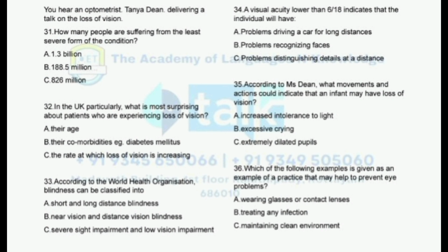A population of 826 million people have near vision problems worldwide. In the United Kingdom, approximately 2 million people have problems with their vision, while 360,000 are registered as completely blind. The number of blind people is still on the rise, and it is approximated that soon more than 2 million people will be diagnosed with some form of blindness.